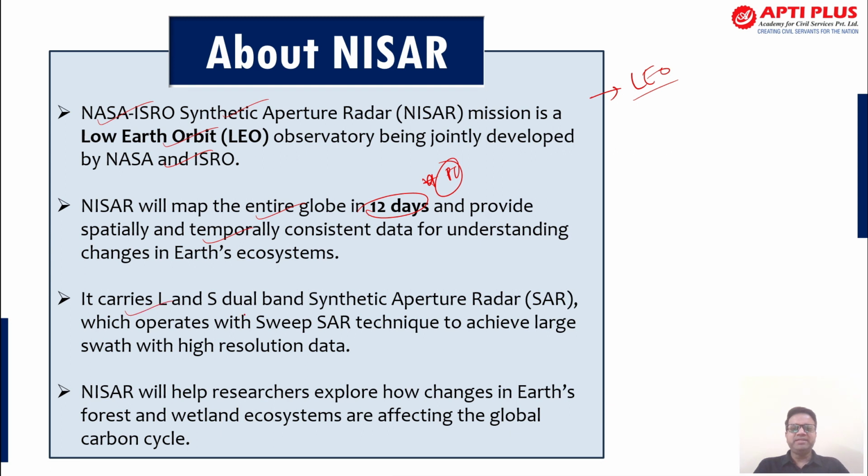Now it carries an L and S dual band synthetic aperture radar, which is known as SAR. Many a time there have been questions with regard to SAR in various competitive examinations. So SAR stands for synthetic aperture radar, right? It will operate with the SweepSAR technique to achieve a large swath and high resolution data. So the state of the art, the topmost technology will be used to get high resolution data. NISAR will help researchers explore the changes visible in Earth's forests and even the wetland ecosystem, affecting the global carbon cycle as well.